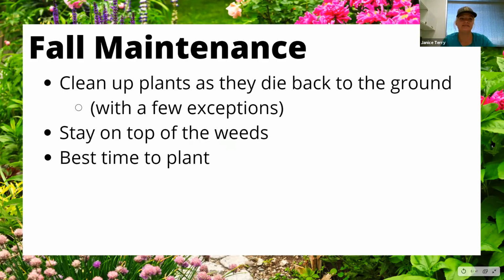So fall maintenance, you can start cleaning up plants as they die back to the ground. And there's a couple of exceptions that we're going to talk about as we go through some different perennials. But typically as plants die back, you can just clean them up as you go. Sometimes by the time you hit fall, you're tired of yard work and you're just kind of like, oh, I'm just going to let it wait to the spring. And that is okay. There's nothing wrong with that.